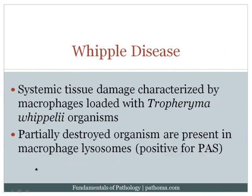Okay, next disorder is called Whipple's disease. This is a systemic disease in which you get macrophages loaded with T. whippelii organisms. Okay, what's the idea here? The patient gets a T. whippelii infection. The macrophages begin to eat away at the T. whippelii, trying to kill them, but instead of killing them, they can only partially destroy them. And because they can only partially destroy them, the organism remains within the macrophage lysosomes.